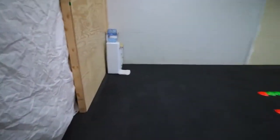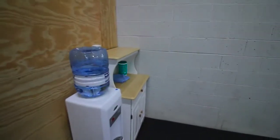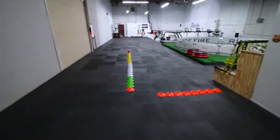But let's go out and take a look at what kind of new toys we have here and what we do to help make better soccer players. So like I said, we do have bottled water. You don't have to bring any water here. All you have to do is bring some flat shoes. We don't use cleats. You see, we do a lot of work on the rubber space.